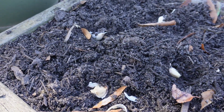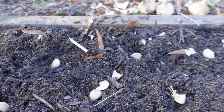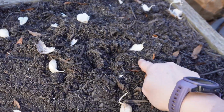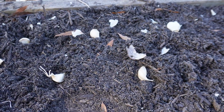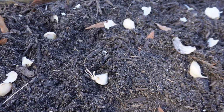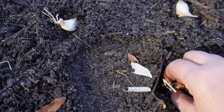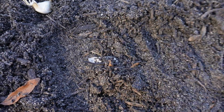Okay, how I have them set up is I've kind of zigzagged them. I don't know what else you would call that. So I have one here, one there, one here, one there, one here, and that's how I'll plant them. When we plant them, we want the root side down and the tip side up. And I usually go about an inch down into the ground and then just cover them up.